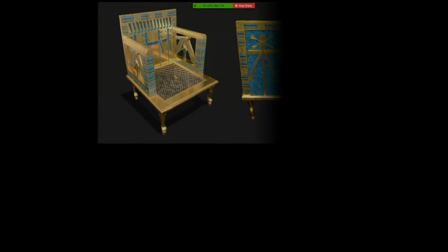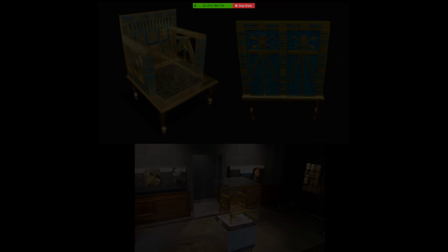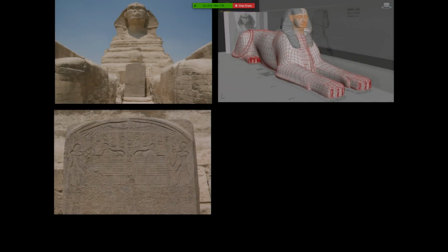So mixing things from the virtual world to the real world is kind of a fun exercise. It's not just a research website anymore. It's a museum exhibit piece. It's a teaching tool. And we're blending the boundaries a little bit.